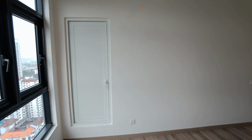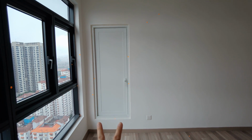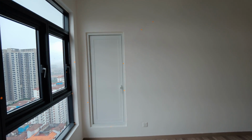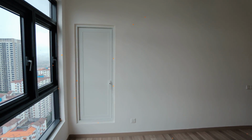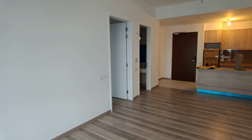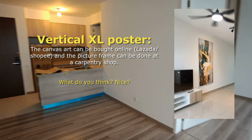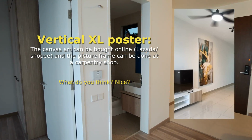If you want nicer, I'll teach you a hack: you can basically print a long elongated poster with a frame. It's possible to do. Imagine one thick, long poster, and you put it on top, you really cover this. And how often do you open a door? Rarely, right? Probably once half a year to service. So that will really hide that away. I'll show a photo of how it can be. I actually have a unit, one of my condos, where I did a long, elongated poster.